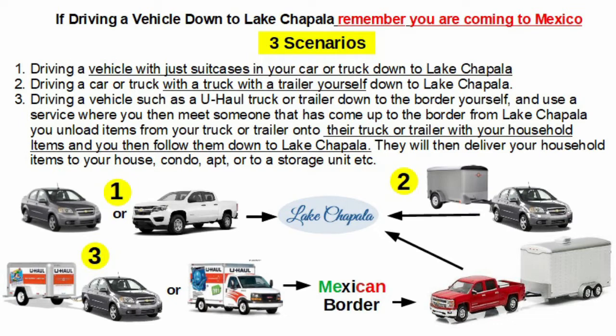When the items were actually delivered to our storage unit, boxes were coming off the trailer. They were wet, falling apart. So we lost a lot of things. So option number 3 is a great option. Just make sure you check into who the individual is going to be doing it for you and also get some references. So let's go ahead and talk about our next subject, and that is driving down with a trailer.